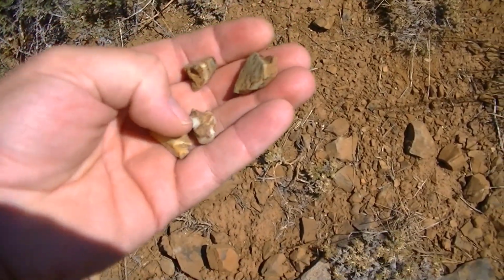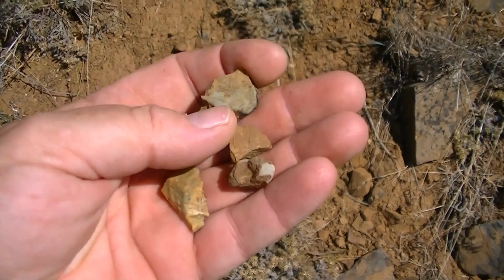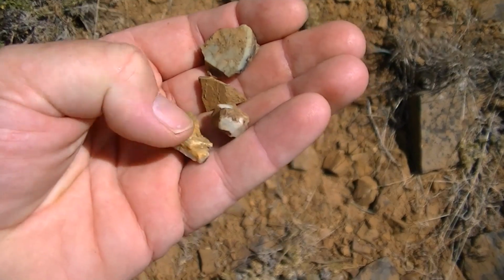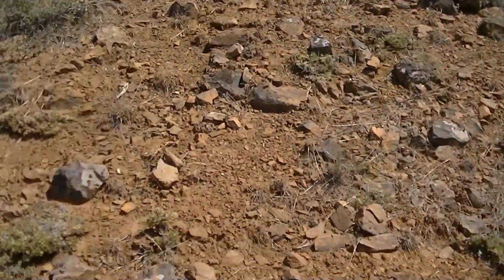Okay, I found several small pieces just right in here. That's got a nice green to it there. But there's that banded green seam agate. This one here is just a regular agate right here. But just all in this here.